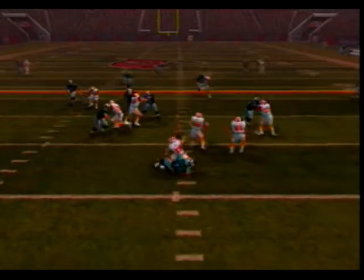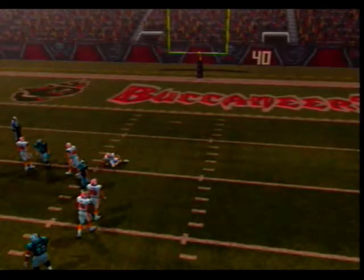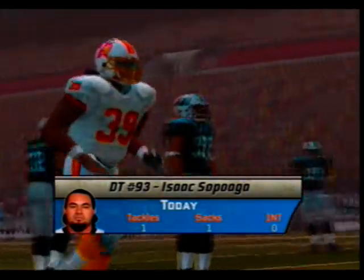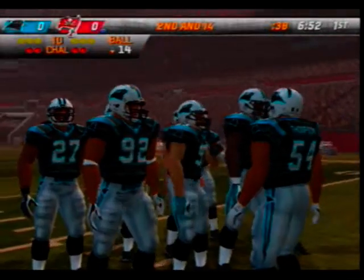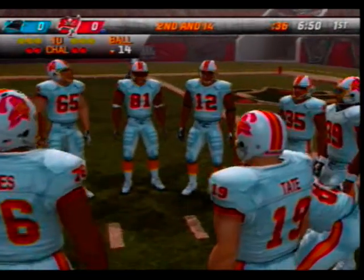Play action. Pressure coming. Sack. Big man gets in there for a big sack. He's got a great combination of size and move. He won't be winning any races, but he's good at getting after the quarterback. And let me tell you, you never want him to be the guy falling on top of you.